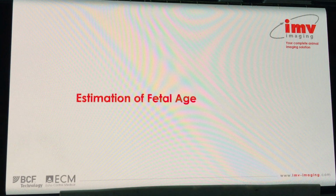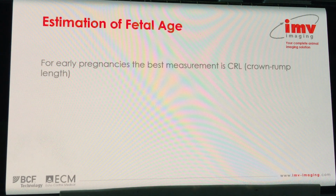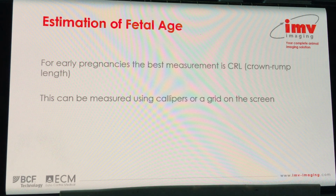Moving now on to a brief covering of estimating fetal age. So for early pregnancies, the best measurement we can make ultrasonographically is crown rump length. And with modern ultrasound machines, we can measure the crown rump length once we've achieved the ideal view, which is a longitudinal section, so a sagittal plane through the fetus, simply by putting electronic calipers onto the screen. And that will give us an absolute measurement, which we can then look up on a gestational table, and that will give us an idea of the gestational age.